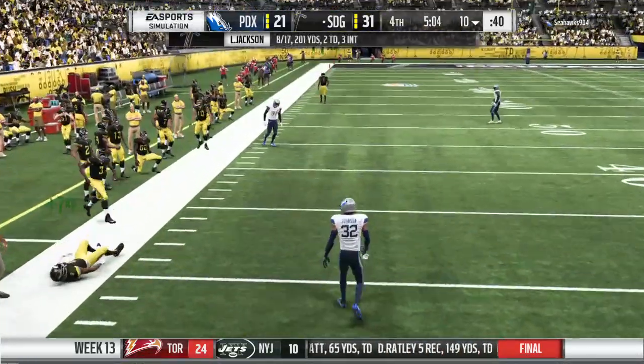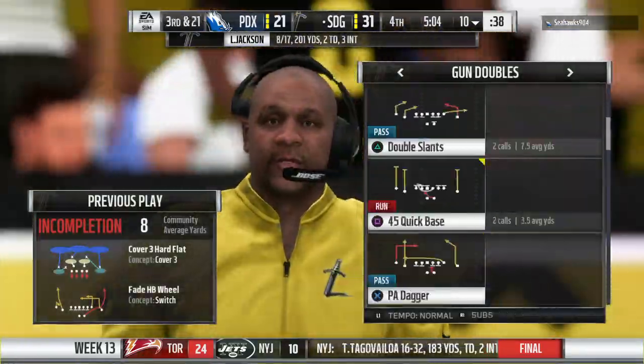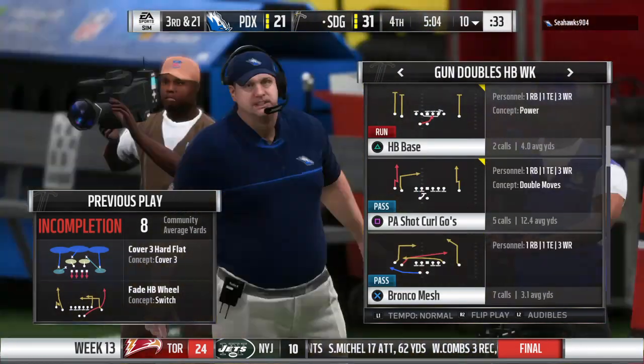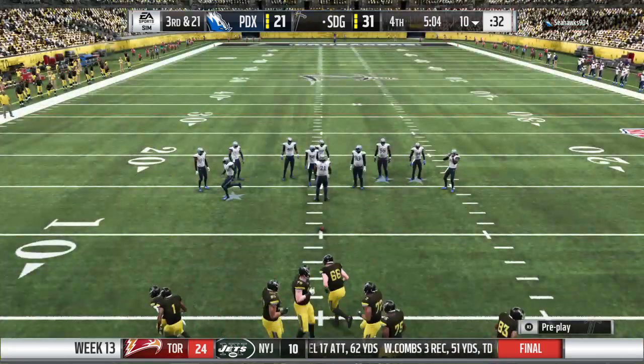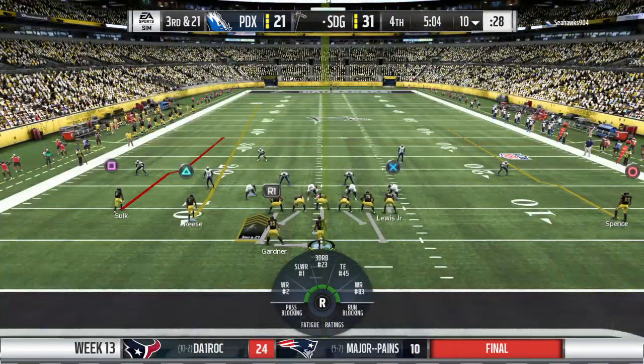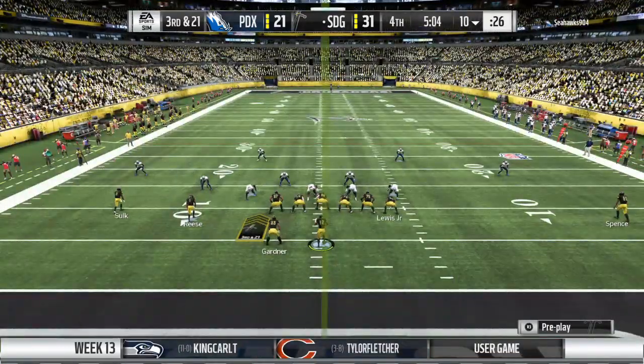And the hit jarred it loose. It's incomplete. It's a lot of contact going on there, and in the end, unable to keep 2 hands on the football and bring it into his body. Everything looked pretty good until the finish. An incomplete pass on that last play, and that means they'll need to come up with something here on 3rd down.